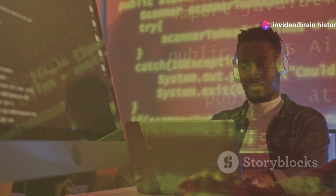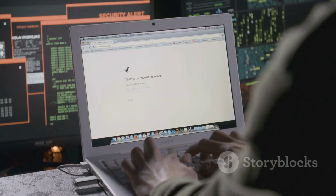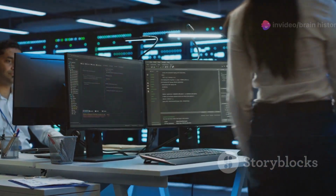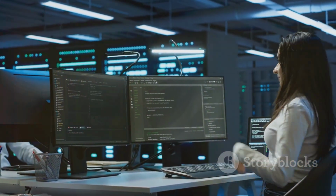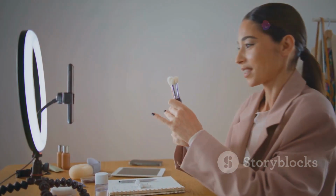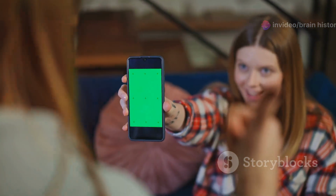From server maintenance to software updates, there are numerous reasons why these outages occur. Sometimes it's a simple bug in the code, other times it's a more complex issue that requires a team of engineers to resolve. Get ready, because we're about to take a trip into the world of servers, code, and the occasional digital hiccup. We'll explore the intricate web of technology that keeps these platforms running and what happens when things go wrong. Trust me, it's more interesting than it sounds. By the end of this journey, you'll have a better understanding of the digital infrastructure that powers your favorite social media apps and why, sometimes, they just can't keep up.